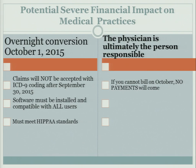You need to know about this. You need to act on this. If you don't act on this, it could be severely detrimental to your practice financially. When the conversion occurs, that will be overnight. It's scheduled to happen on October 1st, 2015.